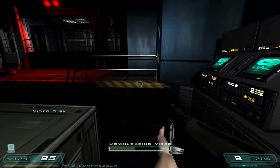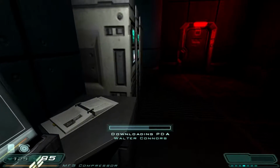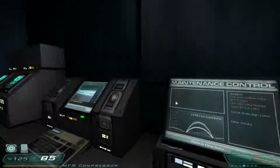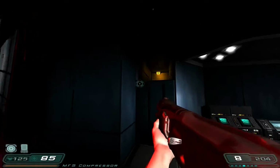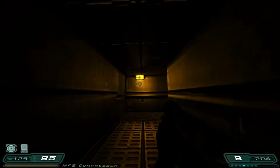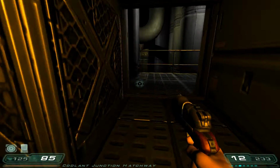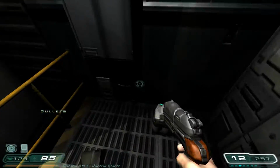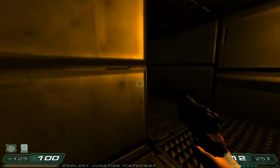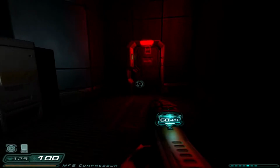But here's that video disc about the MFS and this PDA, which we require for a different storage cabinet much later on. Also, open main vent hatch. Click this button, and it opens up that hatch. So you can actually reach that area where that imp spawned in, who just kind of watched us with his very, very teeny tiny eyes. And you can find a little bit of a stash right here of ammunition. So that's always delightful to have. So, let's get out of this crawl space and move on to the next hallway.